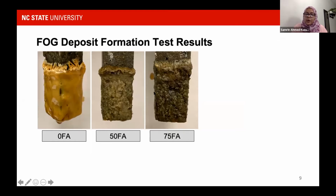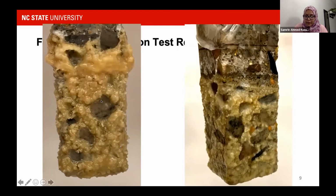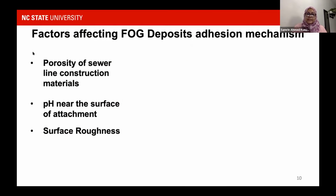At that time we also noticed that FOG deposit does not adhere to the concrete coarse aggregate surfaces, which is granite in our case. So this leads us to study some factors such as porosity of sewer construction materials, pH near the surface of FOG attachment, and surface roughness to understand the FOG deposit adhesion mechanism.